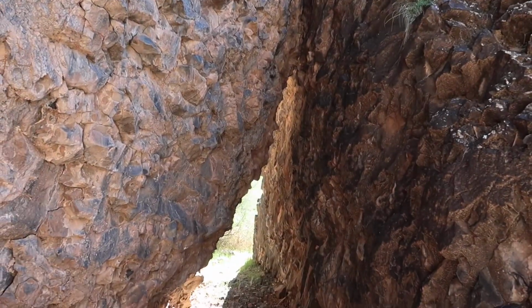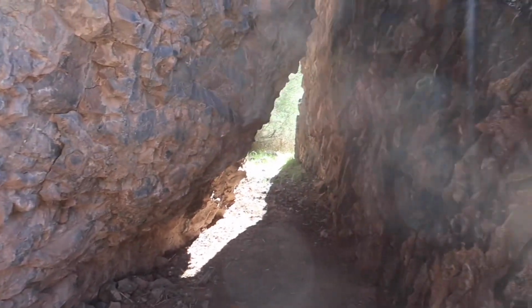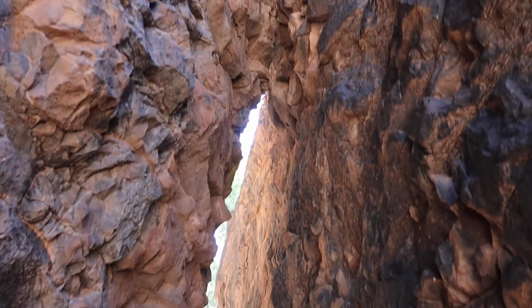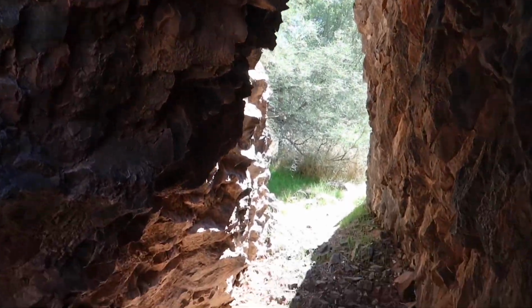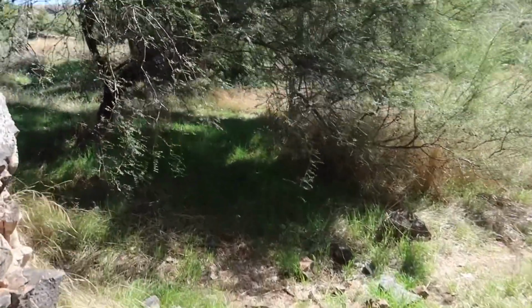The sunlight's getting in. There we go. I blocked it with my hand. As you can see, this is one of them where it's cracked, and there's where that fire pit thing is. And then right through here, you can walk on through this semi-cave. You can see where it's come together there and stopping it from falling over. And then it just turns into this pathway. It's fun to explore this kind of stuff. It changes every time you come out here.